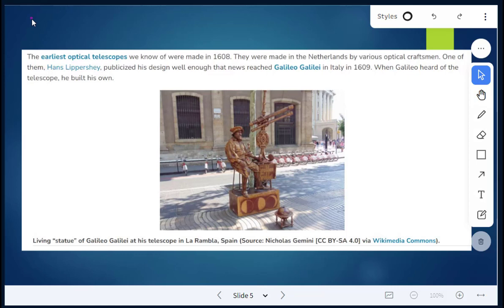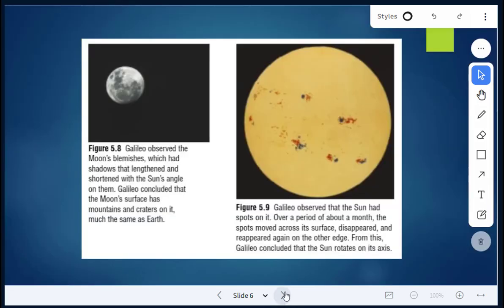So the earliest optical telescope we know of was made in 1608 by Hans Lippershey, and then he publicized his designs, and those reached Galileo Galilei, and when he heard of that, he built his own. This is a statue of Galileo Galilei in Spain. But he deserved his statue.